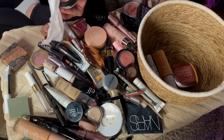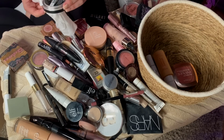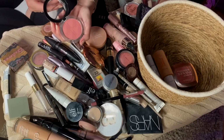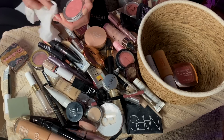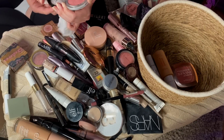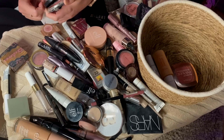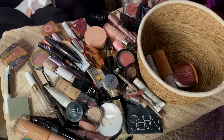This blush, I have a lot of blushes, as you might be able to tell. I don't know if I need this one. This is a cheap one from DM again. I really haven't used it much, so I think I'm just gonna toss this, or maybe see if someone else that I know wants any of these old things, if they're still good, but don't know why I'm bothering cleaning it.